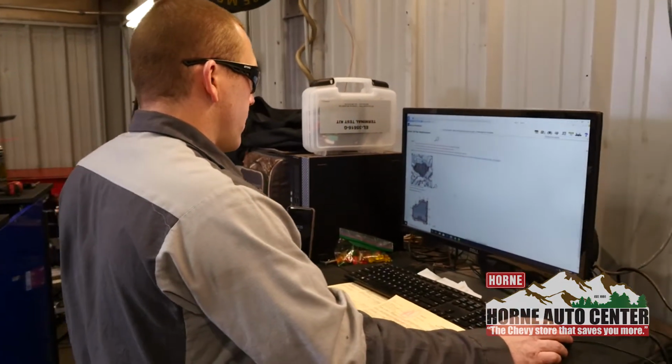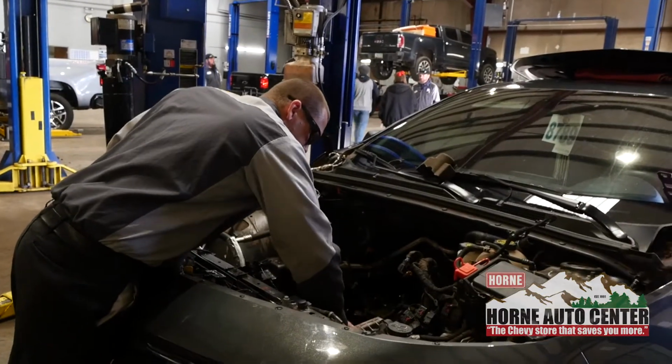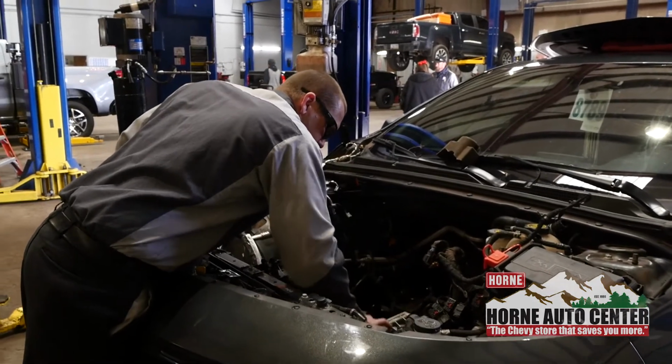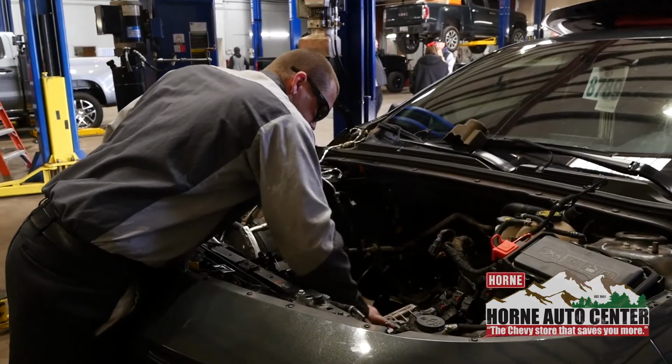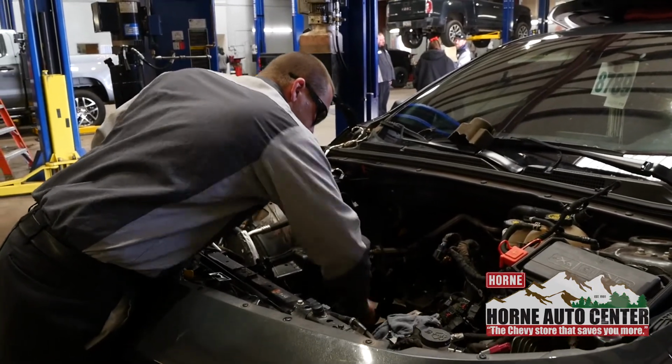Your owner's manual is a good resource and will indicate the mileage interval recommended for your specific vehicle, make, and model. Depending on the manufacturer of the vehicle, mileage ranges for recommended timing belt replacement is anywhere from 60,000 miles to 100,000 miles and or 6 to 10 years old.